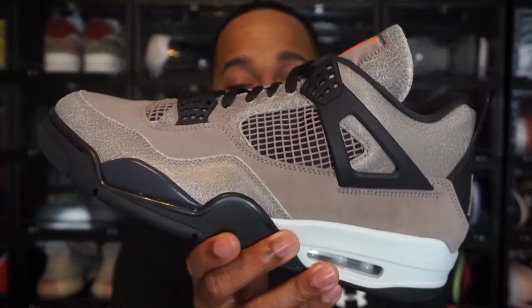But to start, y'all have already seen this shoe. I've already done a review on it, but it's the Jordan 4 Topaz. These came out February 27th, so it's a recent release as of this video being recorded. Y'all know how I feel about this shoe. I've already done like 2 videos on this shoe.